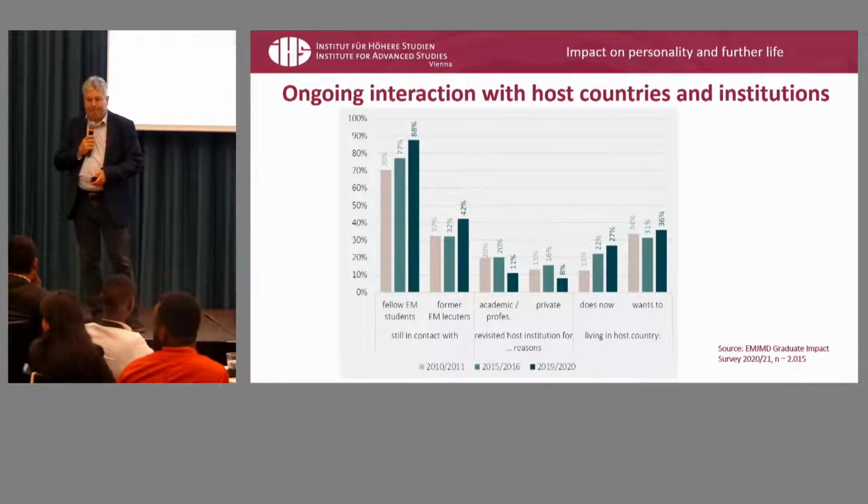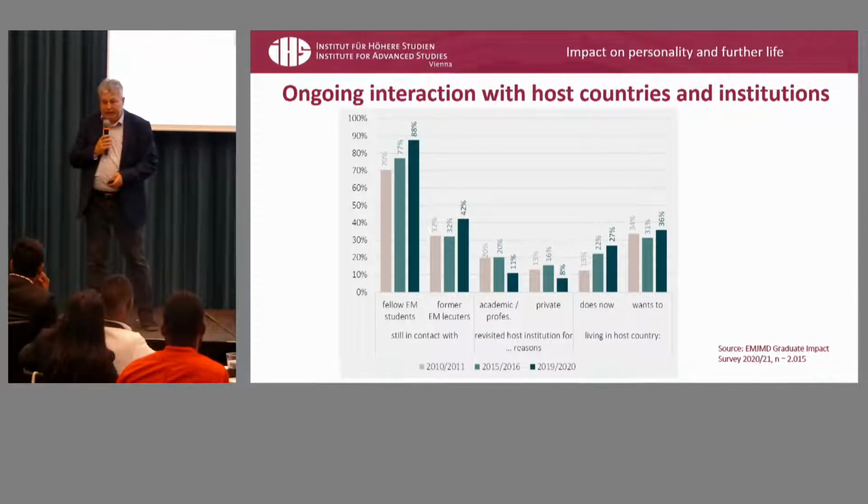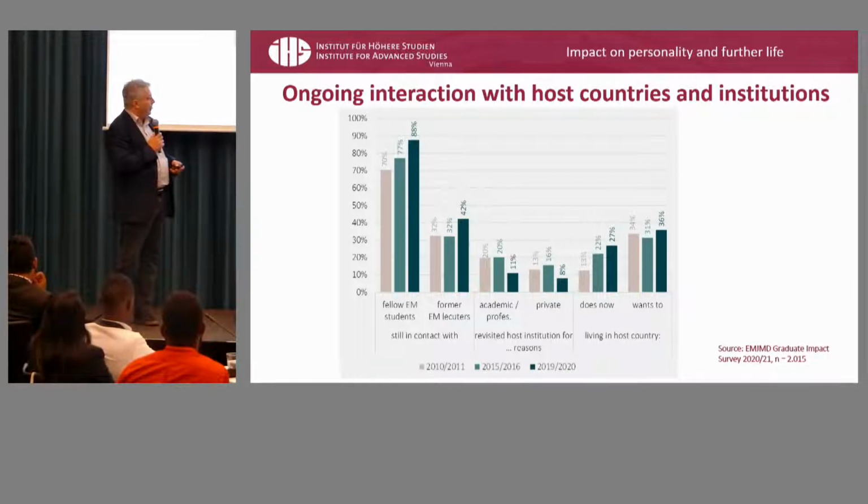Do you have more specific information of which countries this is about? Because you have multiple destinations, right, as an Erasmus. Yeah, we have some of the information, and I have some of it on one of the next slides anyhow.